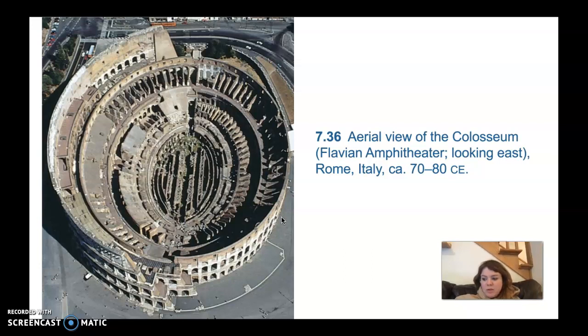So the Flavians are responsible for one of the most famous pieces of architecture ever constructed on the face of the planet, which is the Colosseum, the Roman Colosseum. This is an aerial view of the Roman Colosseum, which is actually called the Flavian Amphitheater, at least in its day. It was one of Vespasian's first undertakings when he became emperor. Engineers drained the artificial lake from Nero's huge house, and Vespasian essentially reclaimed the land for the public in order to build the largest arena for gladiatorial combat that was ever constructed.